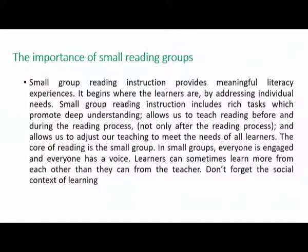And then also, why is it important for teachers to introduce small reading groups within a classroom? What are the benefits of having a small reading group? What does a learner, for instance, get from joining a small reading group that they would not have gotten if they just read as a whole classroom together?